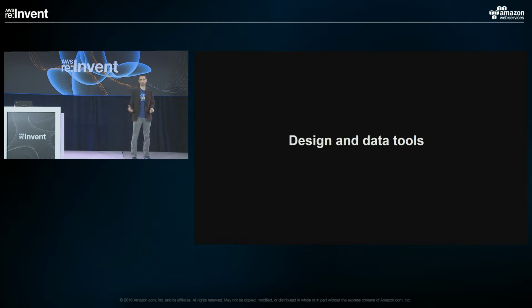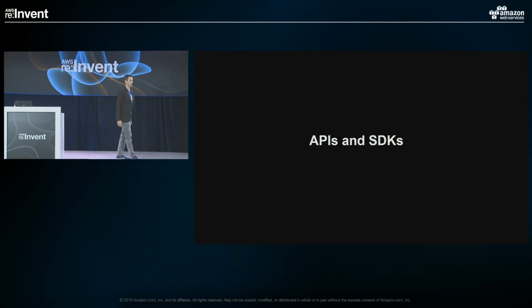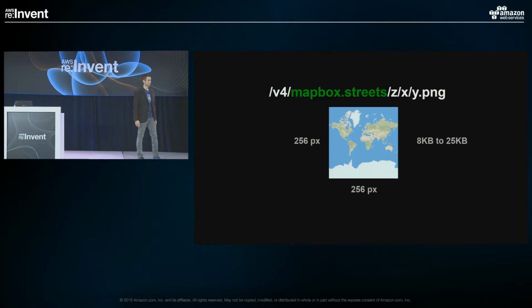So first, it all starts with design and data tools. We have a flagship web application called Mapbox Studio, and this is at mapbox.com/studio, and it lets you build a very custom-looking map, upload data, and style that map according to what's actually in the data, so you can make it look exactly the way you want it to and how you need it to match your application. So we have a bunch of APIs and SDKs that you can use to access those APIs. So we have a JavaScript SDK, we have a Python SDK, mobile SDKs for Android and iOS, and a few others. So let's look at some API requests.